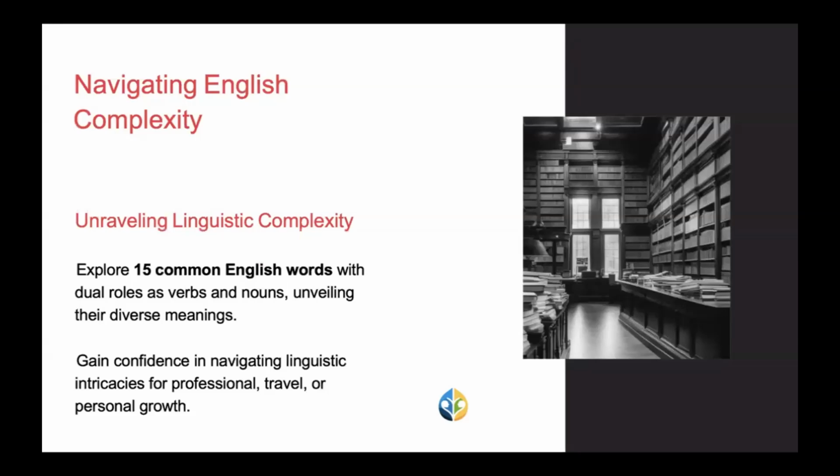So navigating English complexity, or what we think of as English complexity, which actually is not as complex as you might think. So today we're going to unravel a little bit of this so-called linguistic complexity. We're going to explore 15 common English words that have dual roles as verbs and nouns, and we're going to look at their diverse meanings. You're going to be able to gain confidence in navigating this sort of linguistic intricacy. You'll be able to better communicate in professional or in travel situations or in personal growth, just in general in your social conversation.